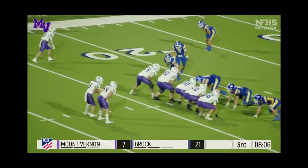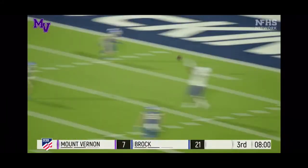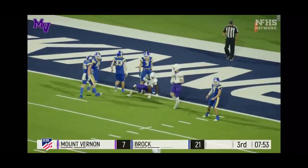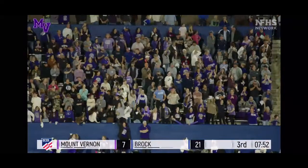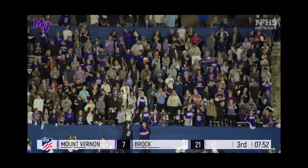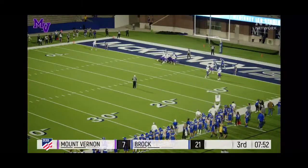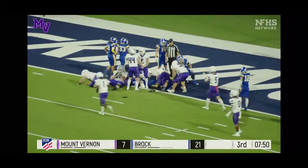And here we go. Mount Vernon moving up the field now. Trips to the right still. Bennett, a little bit of pressure, gets it off to Horton. And Horton has a yard to go before he got the touchdown. So here we go. 1 yard. Last time this happened, goal line stand. This time they're going to snap it straight to Pope, and he's going to reach the end zone.